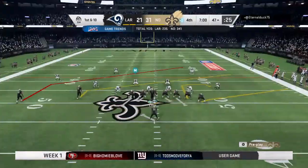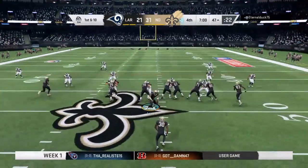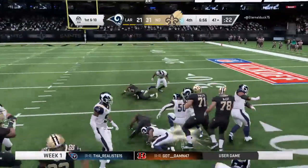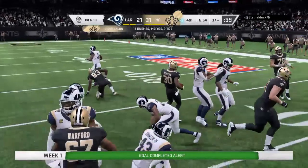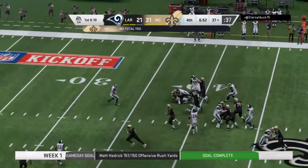So the line of scrimmage moves all the way across the 50 now as they come up first and 10. And he'll give it here to his running back. And he is tackled inside the 40, not quite to the 35. 10 yards, good for his Saints, first down.